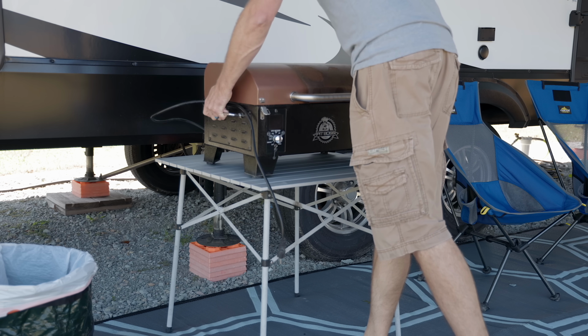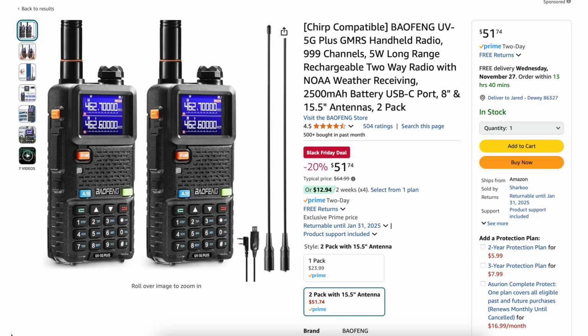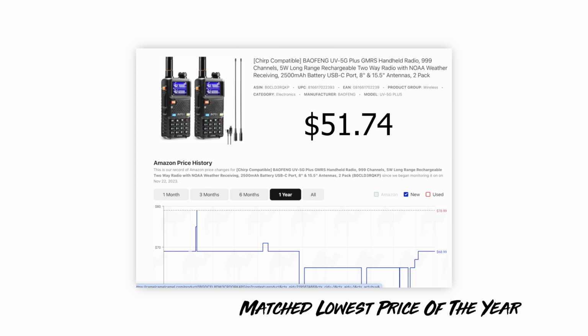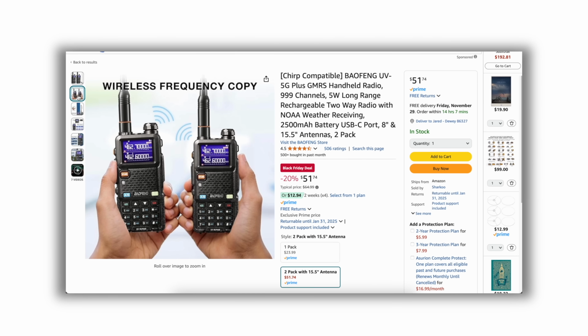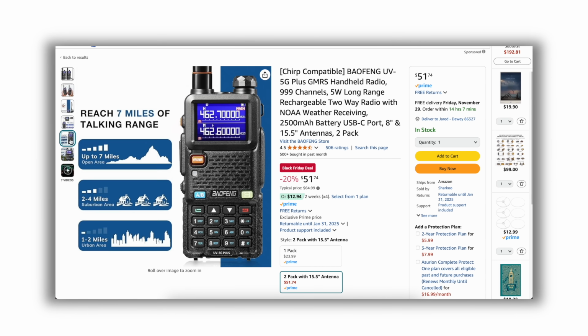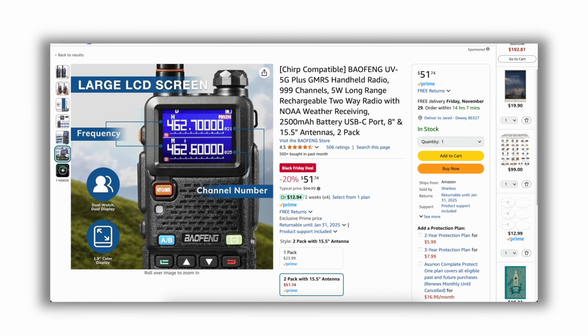Next up is GMRS handheld two-way radios. I found these for $51.74, which matches the lowest price they've ever been at, for two of them. This is still one of our greatest options for communication when we're in a place with no cell service, until Starlink really kind of comes to our phones. These come in clutch when you're backing up or just trying to have that communication outside of cell phone range. Side note on these, you do need a license to be able to operate this.